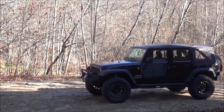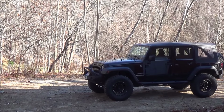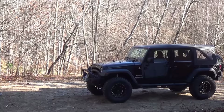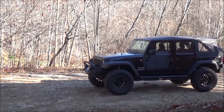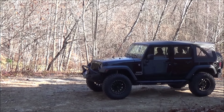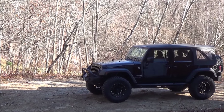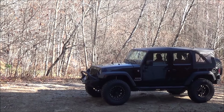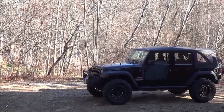So the big rims and tires, 3-inch lift kit, got the winch in the front, off-road front and rear bumpers. It's got the side rockers there, soft top. Pretty high speed Jeep. Like I said, I love it. Probably made a mistake. Might end up getting rid of that at some point, picking up a pickup truck with a plow, but we'll see how that goes. Alright, let's get to the trail.